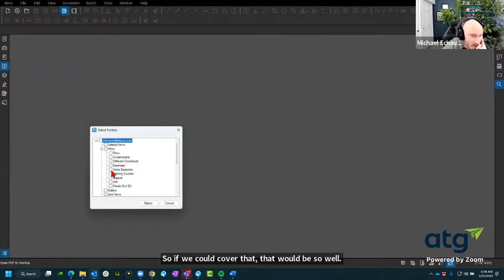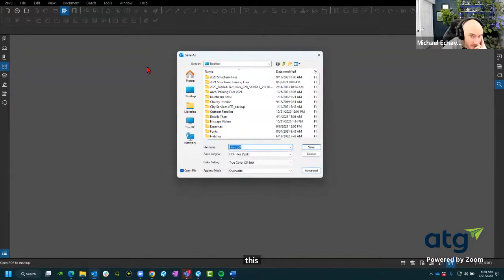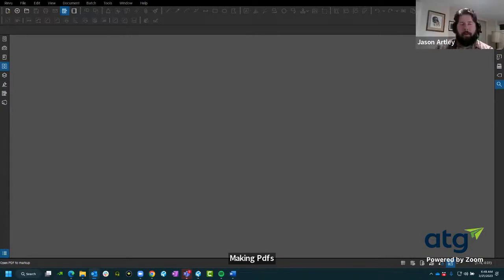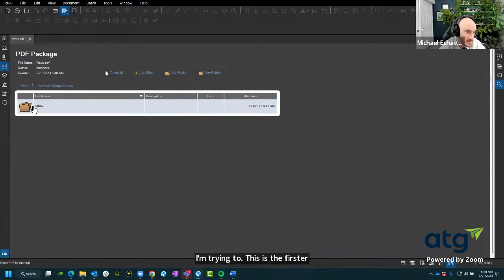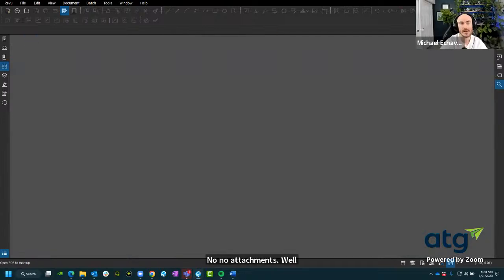Is there more, or am I taking up time? No, what are you doing? I'm trying to figure out what. Oh, making PDFs of. Okay, this is the folder method. Oh, you're archiving in a whole folder? Yeah, but I'm seeing if that brings the attachments. Nope. No attachments. Well, it's worth a shot. Okay, I'm back.